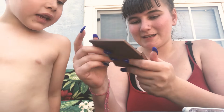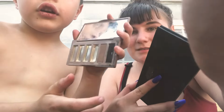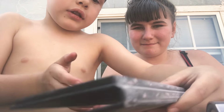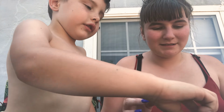Okay, so what eyeshadow palette do you want to use? There's this one that I have used a lot. Yeah, I want to do the black one. See the black one? Right there, the black one I'm gonna use. Alright, this one that has all these colors. I want you to look like peach. What brush do you want me to use? I want the peach. Okay. What brush do you want to use for my eyes? This one? Yeah. Okay.